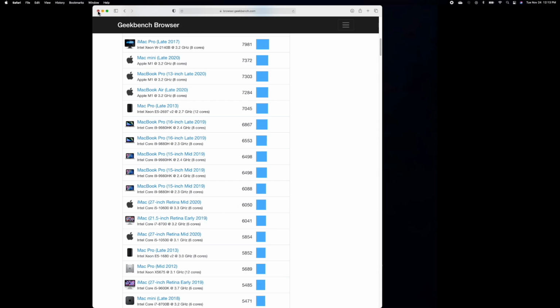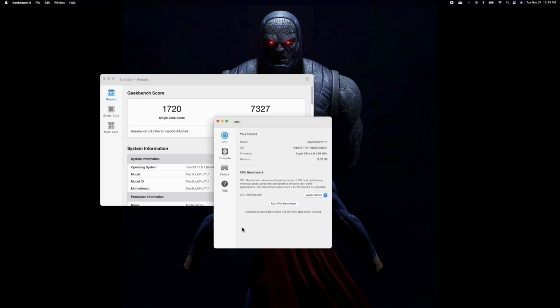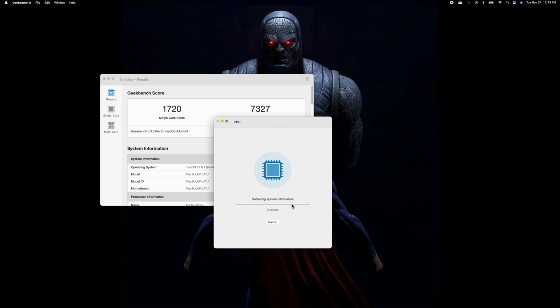Okay. That is most impressive. Now let's run it under Intel and see what impact that has on the Geekbench result. Like I said, I think the Intel translation is probably going to give us a 40% hit on performance.